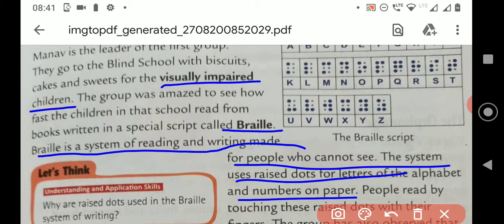So here you will see in the diagram, they have the alphabet over here and these letters are raised. You can feel it. Okay. When you take a paper and press your pencil from the back side, then on the other side you will feel the paper gets raised, right? So the paper gets raised from there.